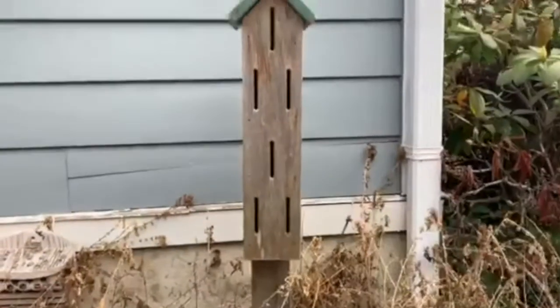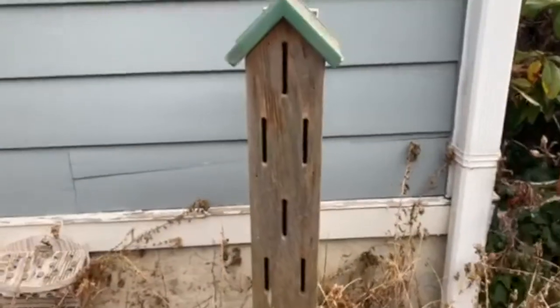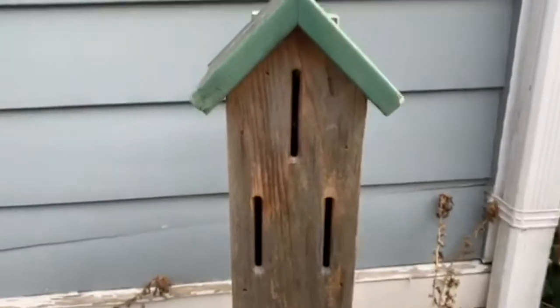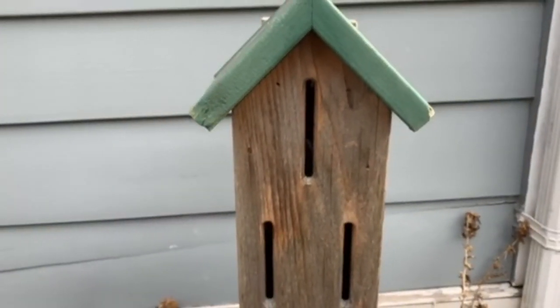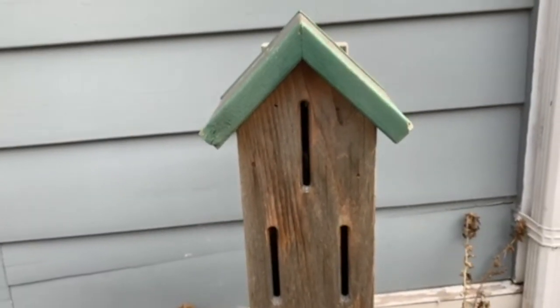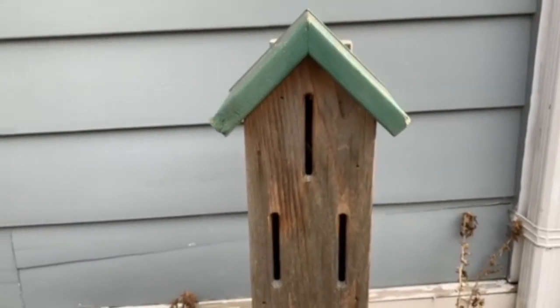Okay, now I'll show you my butterfly house that my father gave me. And those long, narrow openings is where a butterfly will go in. If they close their wings, they go inside, and they have a nice home to live in.